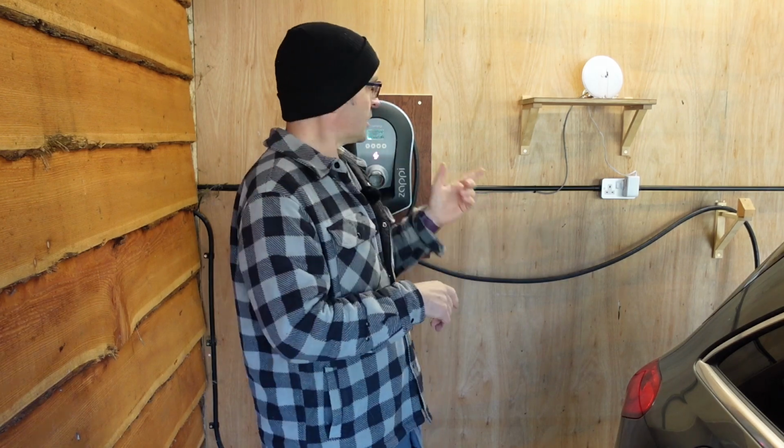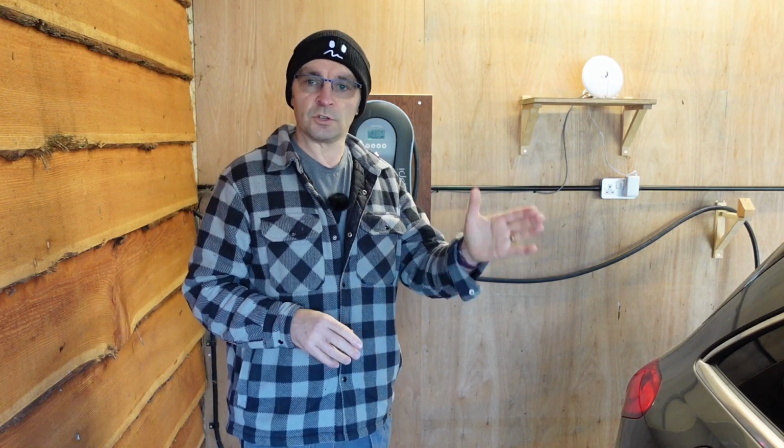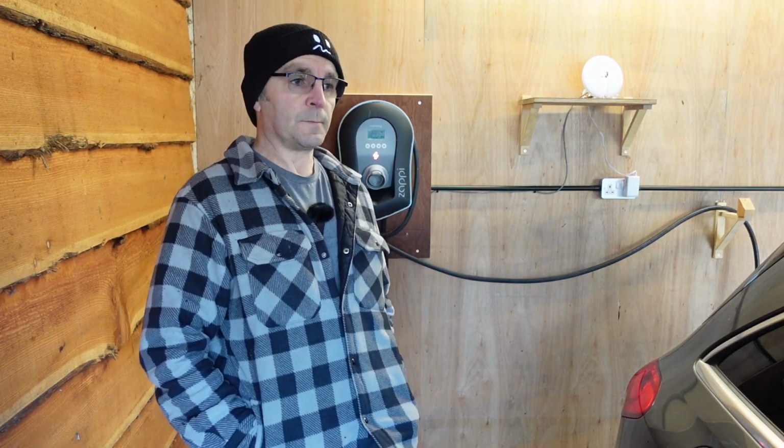We can get the Octopus Intelligent Go, which will basically take over the charging cycle on this Zappi, and during the night it will charge the car until we can put a specific amount in or whatever we want to do, but it'll take control of it overnight and use cheaper electricity to charge the car, so that's good.